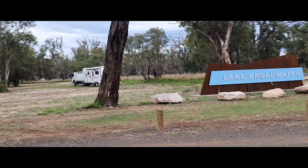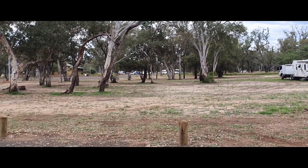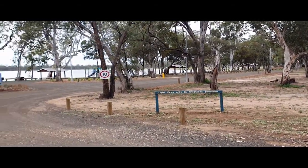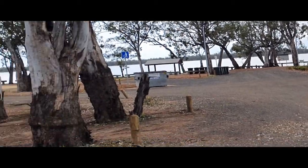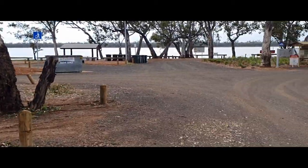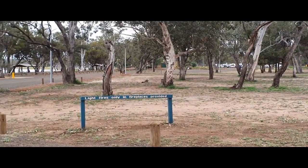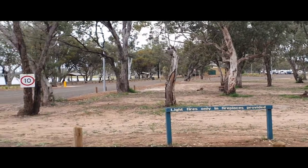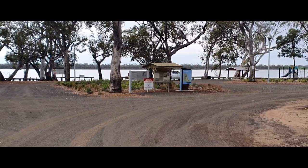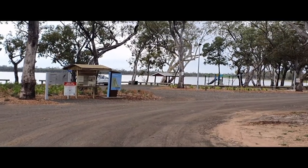There's camping here, yes. You can camp here. There is amenities. You can have fires in fireplaces. There's amenities there. Day parking, parks, swings, and then back about 2k from the lake there is also bush camping. So it's a little hidden gem where you can come here.